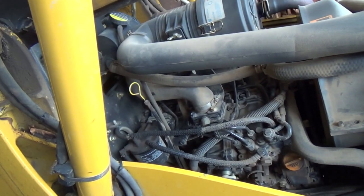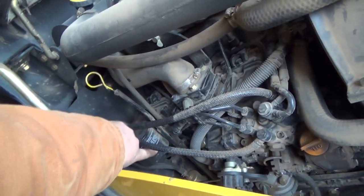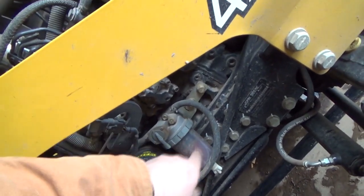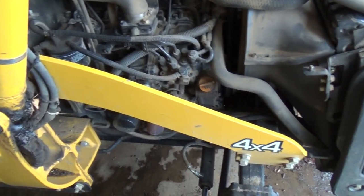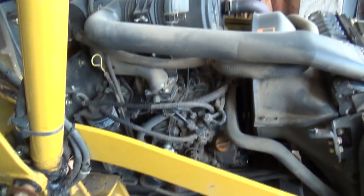But I'll let her run here for 5 to 10 minutes or so, and then that'll heat the oil up enough that she should flow out pretty good. That's the fuel filter I want to change as well. And then there's a separator thing here. That's cleanable, which is nice. And we'll check the air filters and stuff. Probably okay, but who knows. But anyways, we'll let her warm, and I'll get some tools and an oil pan together, and we'll get draining some oil. Oh man, have I got something to show you guys.